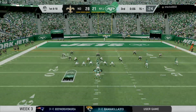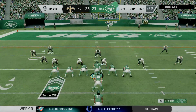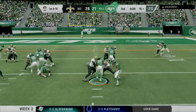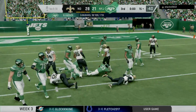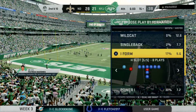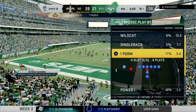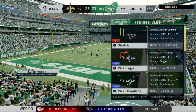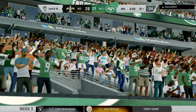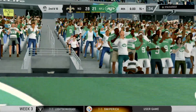Trying to get one more in here before the quarter breaks. On first down, Harris. And he's going to be stopped here for no gain. And that's going to take us to the end of the third quarter play. Back now here on EA Sports. It's Jet football, but they trail here as we start the fourth quarter.